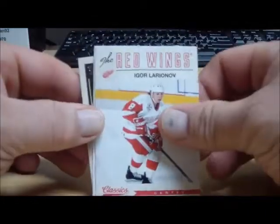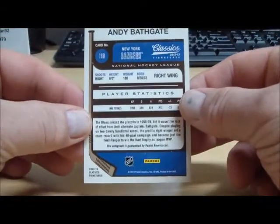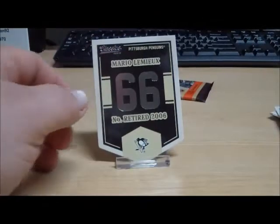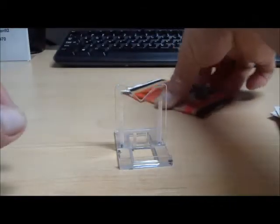Fontinato, or whatever his name was. This is for the Rangers, Andy Bathgate. And that one is also V112. Retired Banner, Mario Lemieux for the Penguins. Milkman, 92. That over there now, it's going to the Rangers.